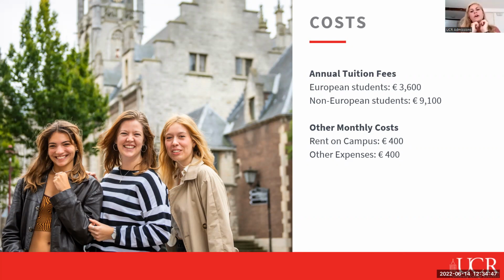The other monthly cost, for example, for rent, it's about 400 euros a month. And then other expenses, so your books, your food, if you want to go out for dinner sometimes, or see a movie, anything really, it's around 400 euro. But this depends on lifestyle a lot. So I've had students that tell me 250 is more than enough. Other students may need 600, 700 euro. It depends. But just to give you an idea of what it's like to live in the Netherlands.